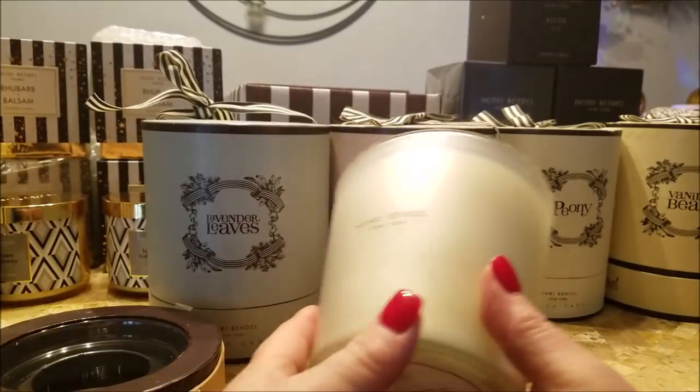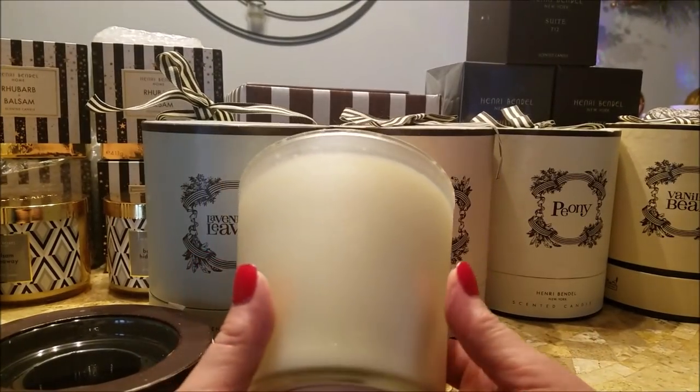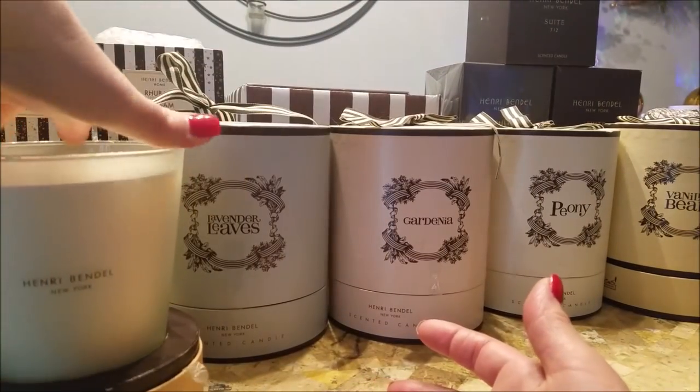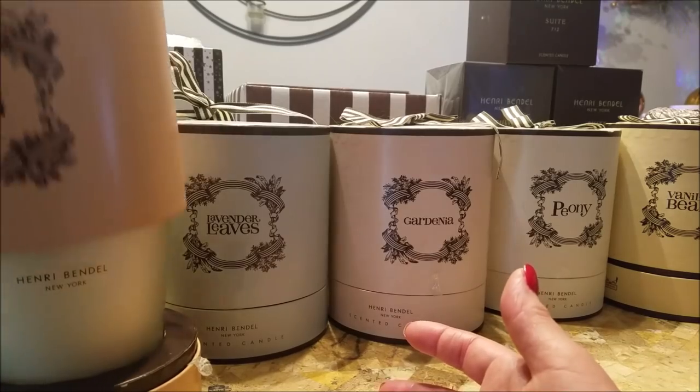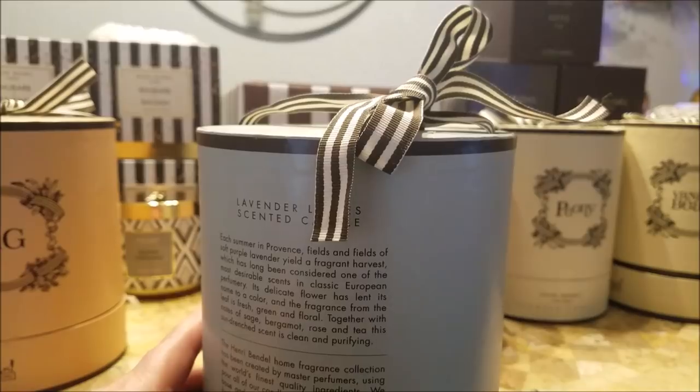But this is what they looked like. They came in a large frosted glass, basically the same look as the signature candles, except they're larger and with the 3 wicks. And they came packaged in these hat boxes. So I did find one lavender leaves. I don't know if they have the scent description.